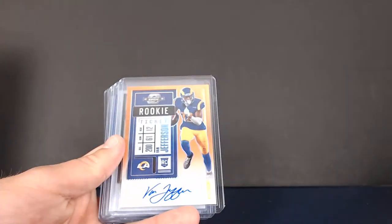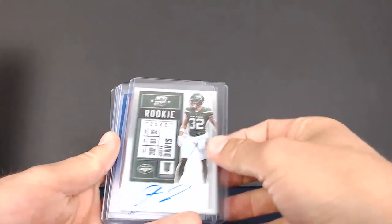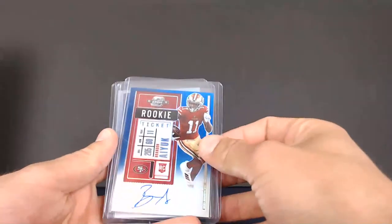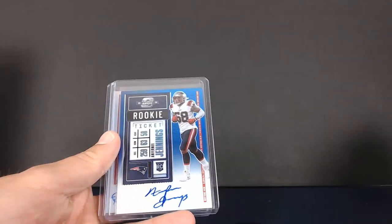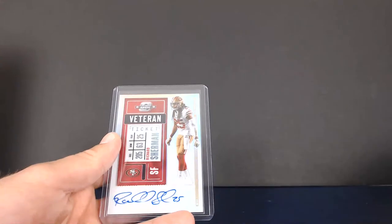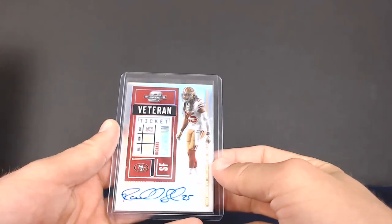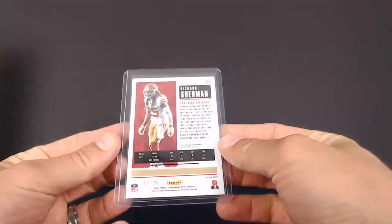Derek Brown for the Panthers. Van Jefferson, the Rams. Ashtyn Davis for the Jets. Niners getting the Brandon Aiyuk blue and the Anthony Jennings blue going to the Pats. And the last is the veteran ticket going to Richard Sherman, 25. 25 of 25 would be wild. But that is number 7 of 25.